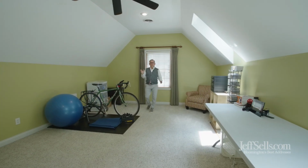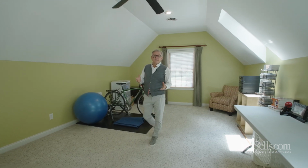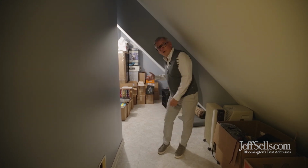The 4th bedroom is the largest. It has great skylights and outside access, plus it could be a great recreation or a media space. The upper level dormer space has been finished out and is great for off-season storage.